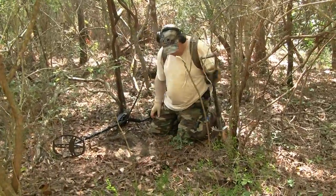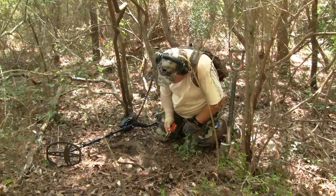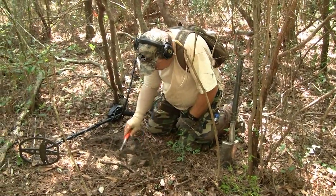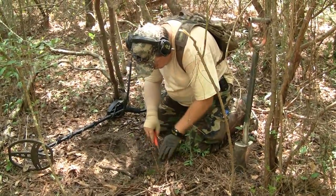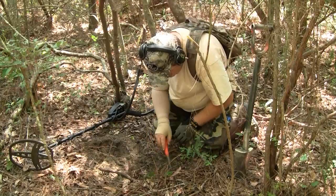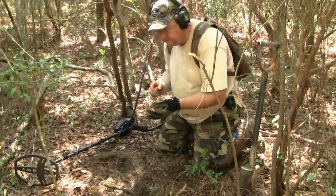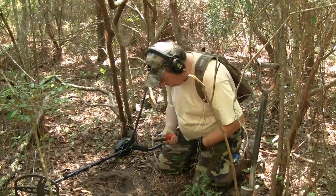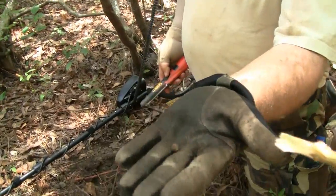In the 50s, man, it was up in the 70s and bouncing everywhere. Piece of lead. Buckshot or buck ball or something. I'm not sure. Just a small piece of lead.